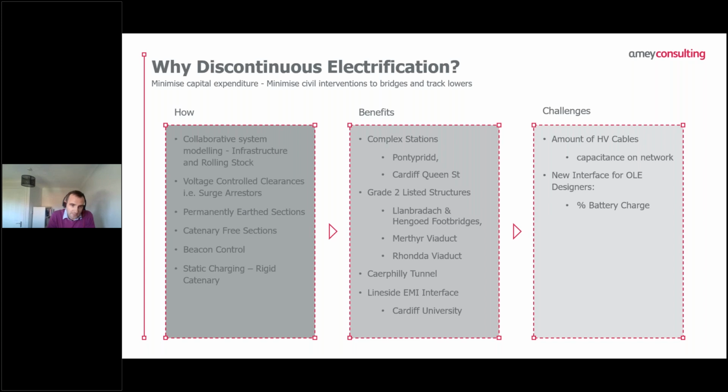We are also using best practice from around the industry, using voltage control clearances. So the hierarchy, if you like, would be to try and use normal clearances where we can, then reduced clearances, then surge arresters, and then potentially that's when we get down to the permanently earthed section. The permanently earthed section is a last resort, but it has enabled us to reduce and minimise the civil interventions.